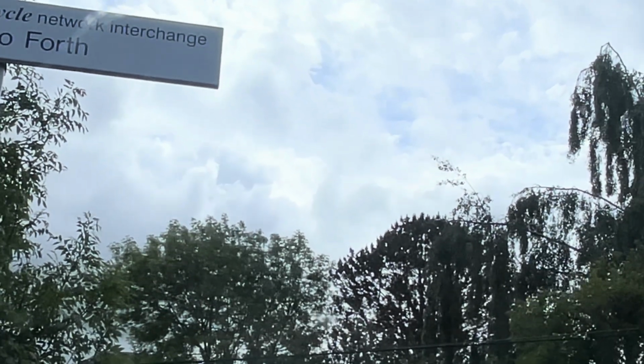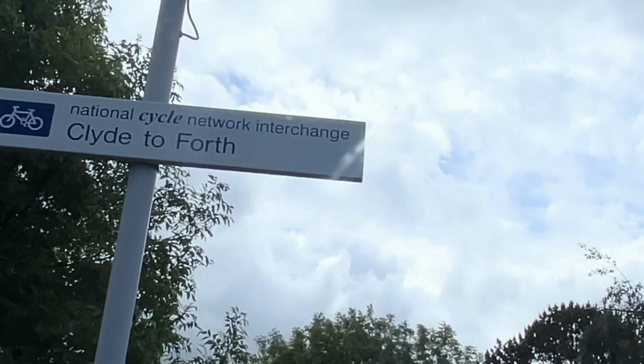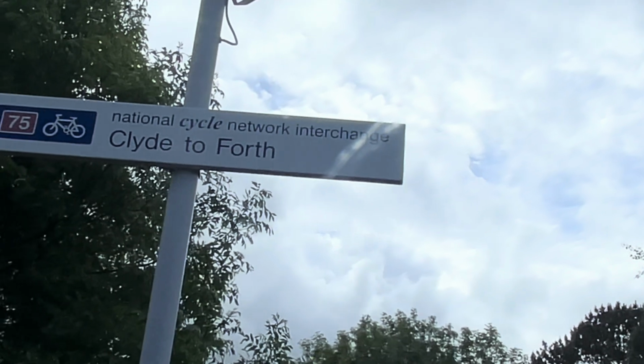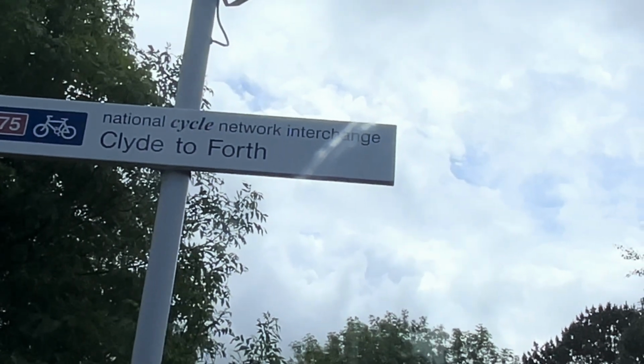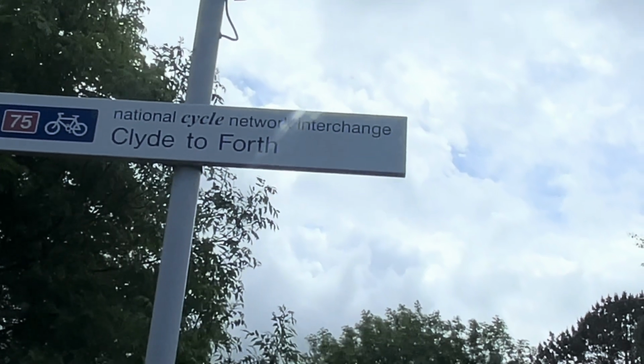A freight train is passing on the other side. What does it say? It says Clyde to Forth. There's a bicycle, I think. Central High Level. That freight train is still passing on the other track.